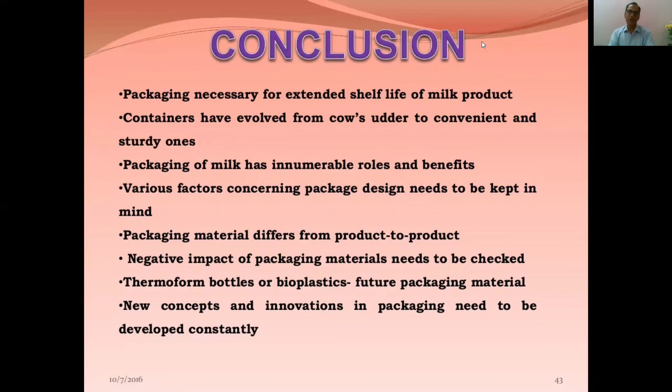And new concepts and innovation in packaging need to be developed constantly. Our package engineers, our package designers are continuously working. And every other day, if I talk about myself, I go to the market and find new packaging material, new packages for food, ready to eat food, convenience food, liquid food, beverages, milk products, bakery products, fruit and vegetable products, oils, ghee, you name it. Every other day there is a new type of packaging.